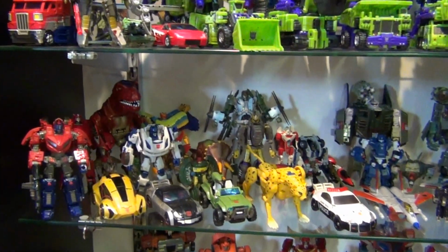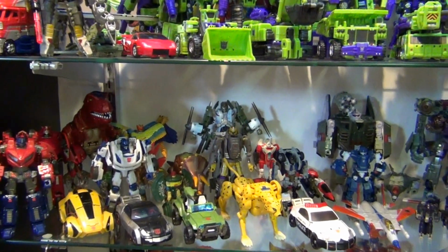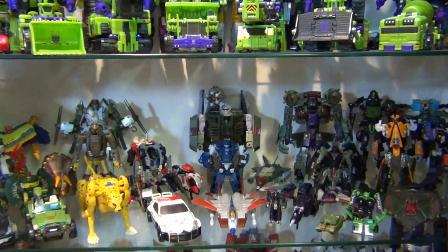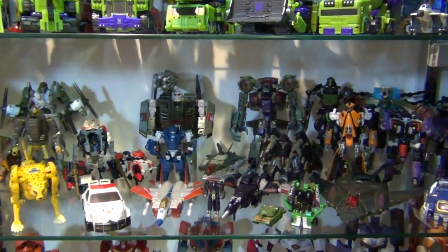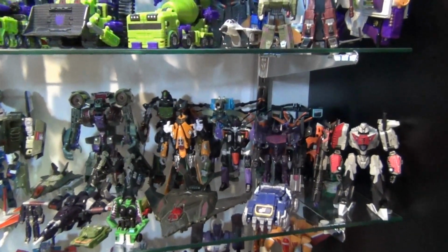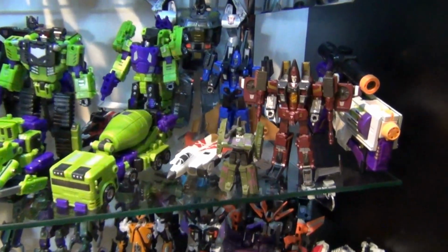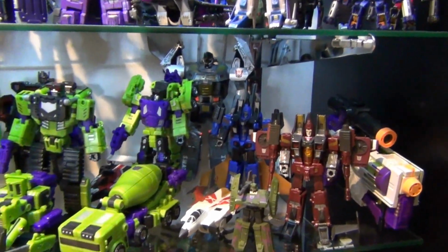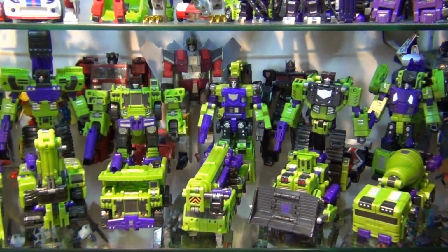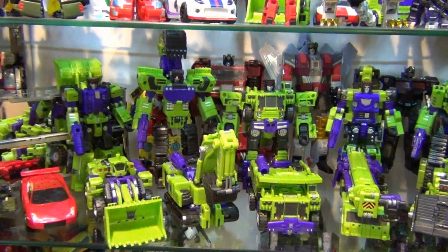Above him, this is my crappy shelf of Generations and Classics, whatever you want to call them. I've got War for Cybertron, Fall of Cybertron, Universe figures, my duplicate Classics figures that I replaced with Hinky. I had a bunch of room, so I decided to fill in the shelf. And these are the guys that are not bad, but not terribly great. Up here, same thing. I've got some duplicates, but obviously I have three sets of Hercules figures. One where he's in combined Gestalt mode, one where he's in alt mode, and one in bot mode. These are obviously bot and alt mode.